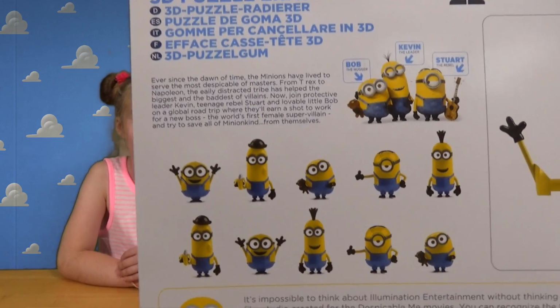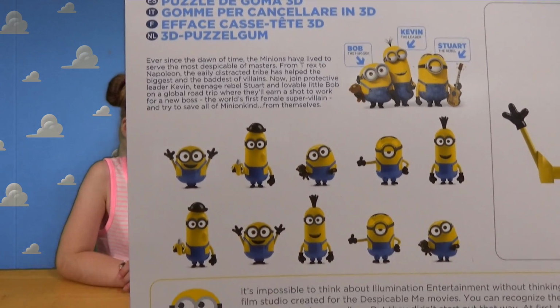Look, shapes. There you go, look. So there's all the different ones you can get. You can put them in different... They're quite cute, aren't they? Look, you can build your own minion. I think we could do with these, which would be quite funny, so we can make a little scene and put them all in it. So what have we got here? 3D puzzle erasers. That's a different language.